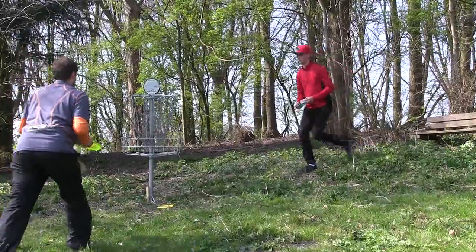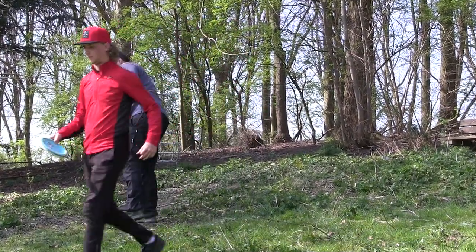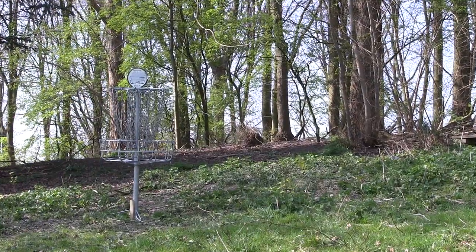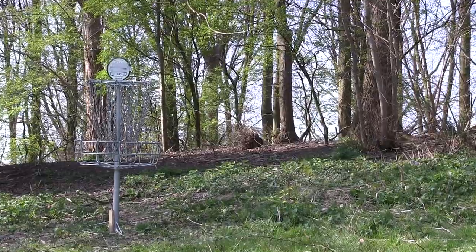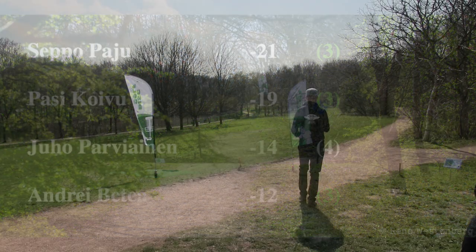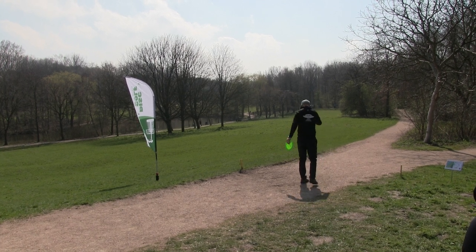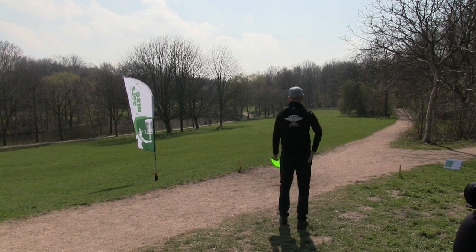Easy. We'll keep his two-stroke lead into the last hole. And Juho is taking his four, par. Bogey. One, two, no, three, okay. Four. Yeah. Four. Maybe feels like a bogey. Yeah, these guys should have a birdie on this hole. I think that's maybe one of the easy holes on the course, especially of the par fours.